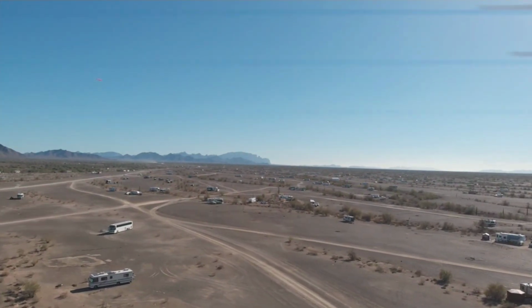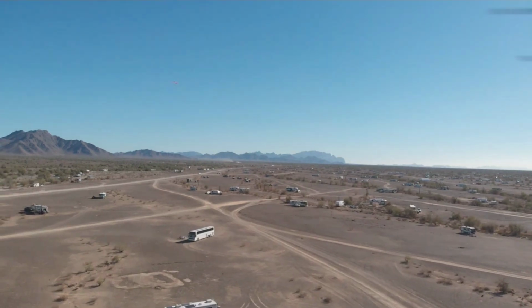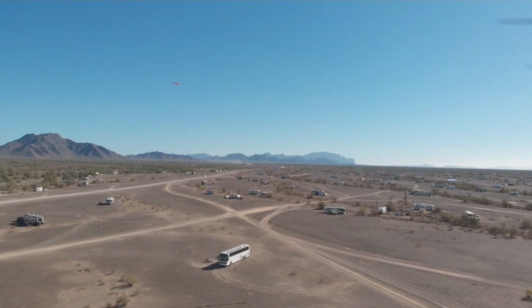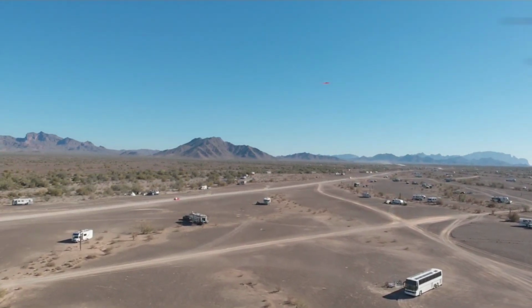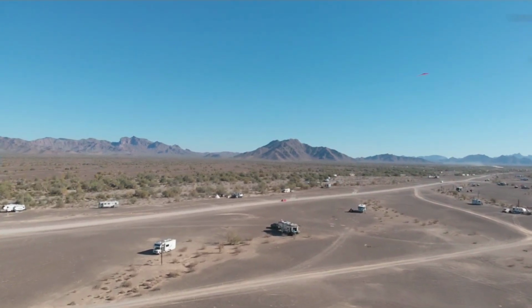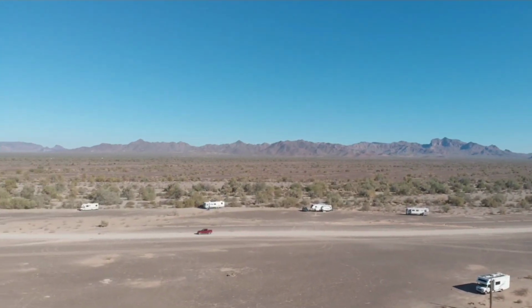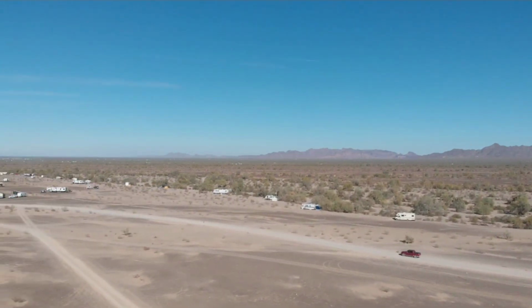Not a few more rigs, but not a lot more from the last video. They have been coming in every day. We've had a few leave and a few come in, and the biggest change you're going to see is along the wash over there to the left as we come around here. All lined up along there.